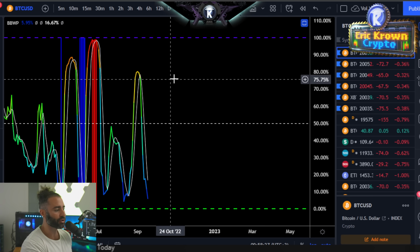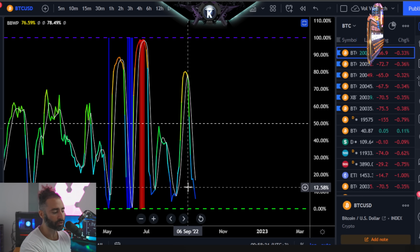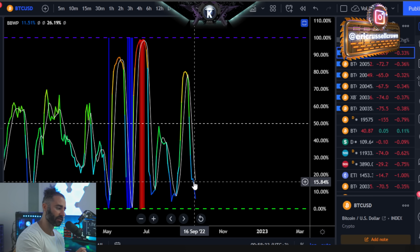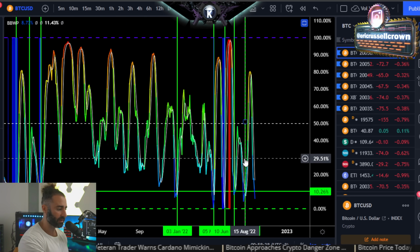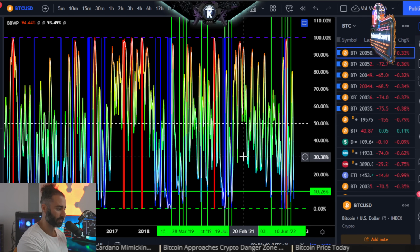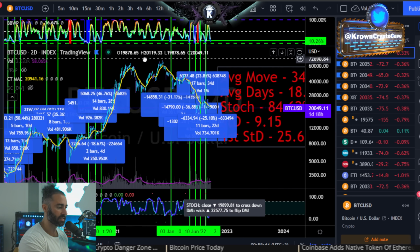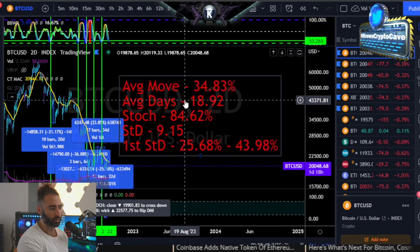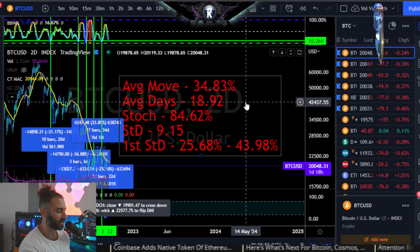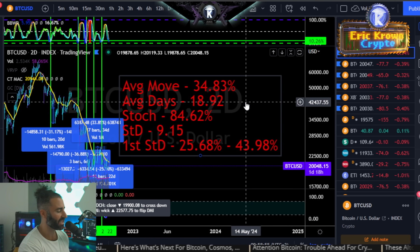The signal is the 2-day BBWP, which represents volatility, aka the dispersion of returns, getting down to extreme lows and then expanding from these areas. Now, extreme lows I do define as anything below about 10 percentile, and we've seen many iterations in the past 5 years now, of which all these iterations combined has led to an average move of about 34.83% over the course of just under 19 days. So that puts us at about 2.5 weeks.